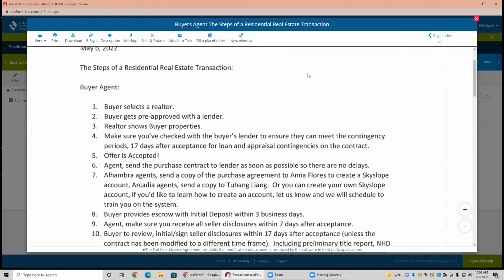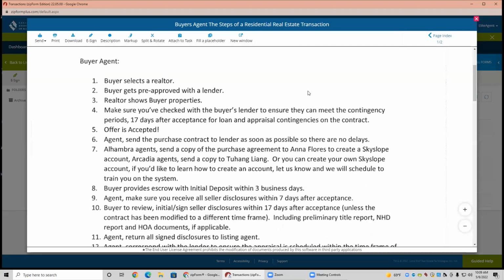When we get offers accepted and are opening escrow, it's really time to put our foot on the gas and keep it there, because there's a lot of steps during the process, which most of us know. But I've typed up the buyer's agent side and the sellers, and this is a document that you could take and add to your own steps. But let's go through it.